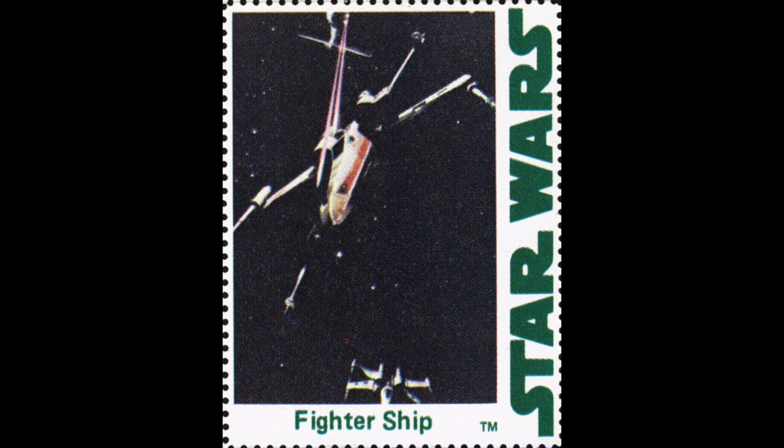Now the really odd thing about these seals is they gave some odd names to some of the familiar faces. Well, I guess they weren't familiar faces to us fans in 1978, but I still think they knew who these were, but they still gave them weird names. Like this one here that shows a picture of an X-Wing and a TIE fighter. It just reads Fighter Ship. Well, I guess you could say they didn't want to list both names, so they just came up with something generic. Fine, I give you that one.